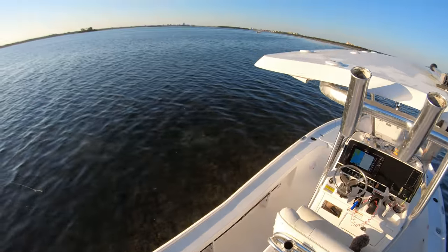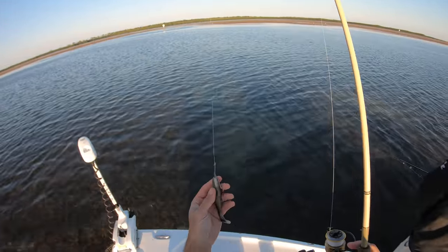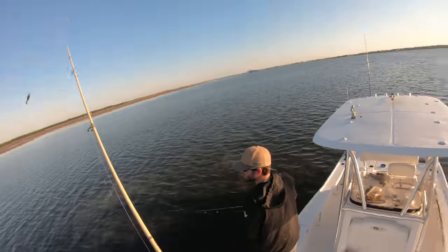I'm gonna throw some lures while we're waiting. I'm gonna be throwing this Z-Man Diesel Minnow, I'm pretty sure this is called. The bigger version, completely weedless. Let's see if we can get a redfish to eat this.